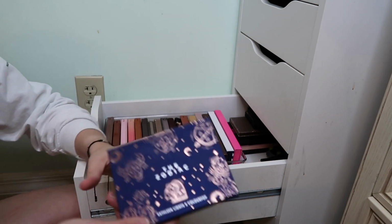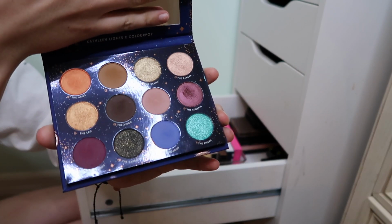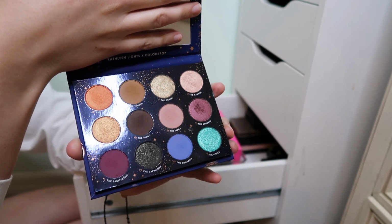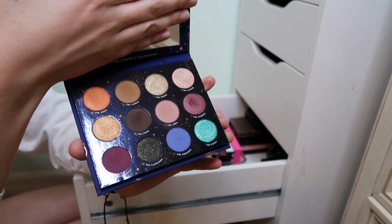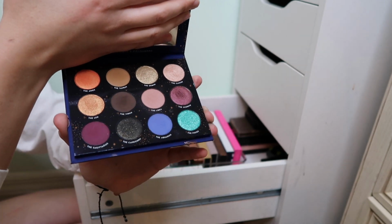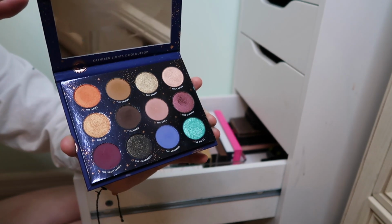Then we have the ColourPop and Kathleen Light's Zodiac palette. This is what it looks like. Sorry for the glare from the light. Some of these palettes glare pretty bad, but I like this palette. I like ColourPop's formula. I really haven't purchased from them in a long time, just because I feel like they have so many releases, it's hard to keep up, but I have nothing against this palette.